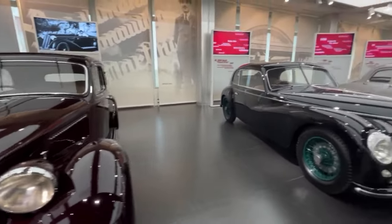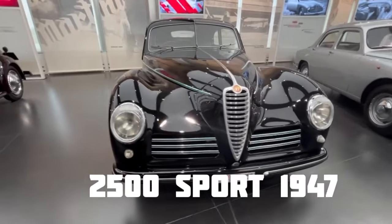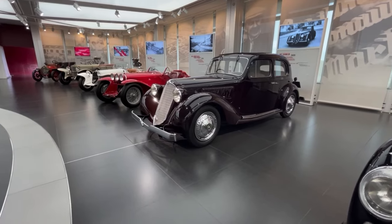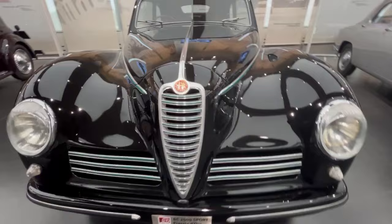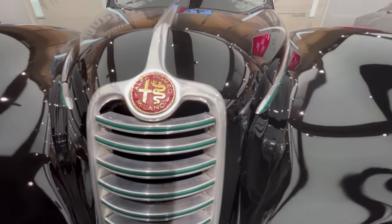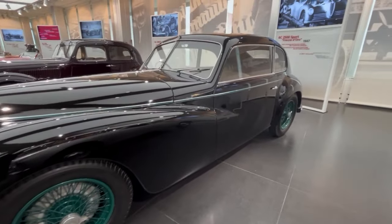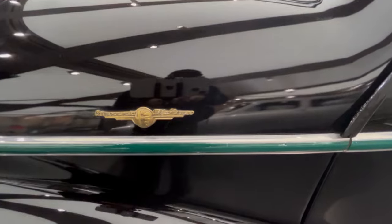And then we move across to a 6C 500 Sport 1947. This is a really cool one. Check out how the aerodynamics have improved from the one we just looked at and the few down at the end to these aerodynamics. Just check this out. And the badge is also slightly different. You'll see Alfa Romeo Milano, but in gold. Wheels are green, body's black. Badge down here, I'm not sure what it says.